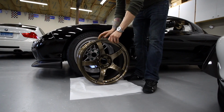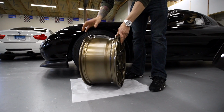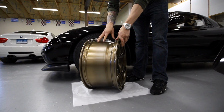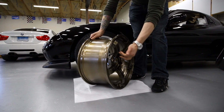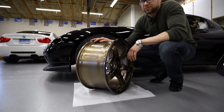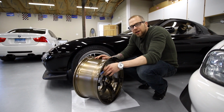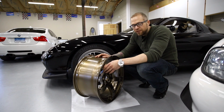See, this is why I always liked Advent wheels, because you can get away with less width and offset to get that real GTR-esque concave on the spoke designs. That's why I run the Advents on the S2000 and the Miata, because you can't put as low offset wheels on there without them sticking out too far.